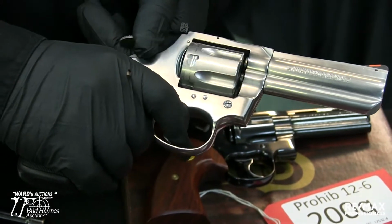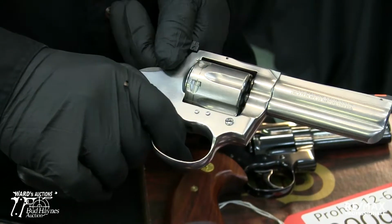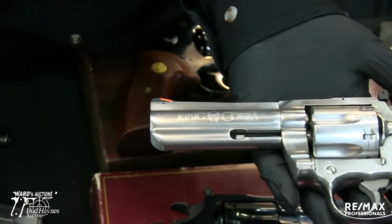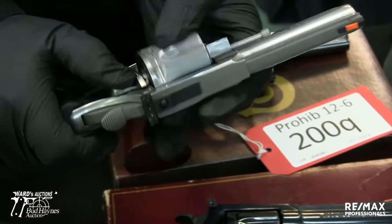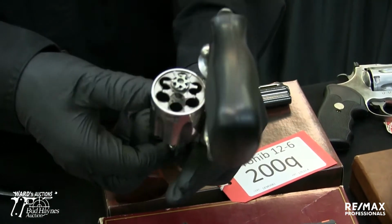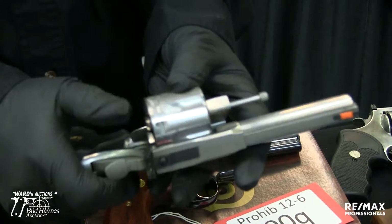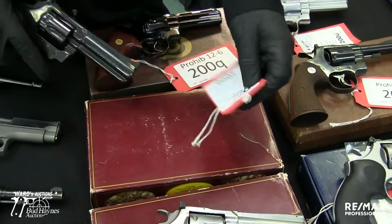Indexing is good. Double action is good. And again, they're not Python triggers, but they are very nice triggers. And again, well marked with the King Cobra on that side. Colt branded rubber grips with the finger grooves, and use, but certainly not abuse. And whoever was using it cleaned it well. Feels nice and smooth, and everything seems to operate. And again, with the box, generally you have a better piece.